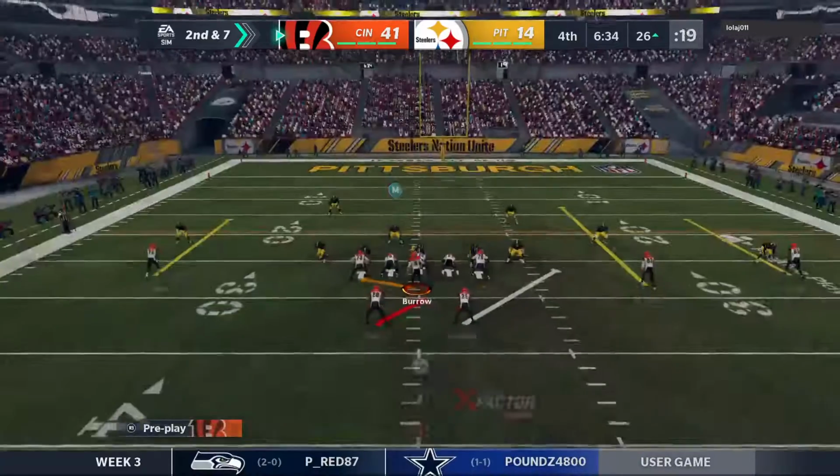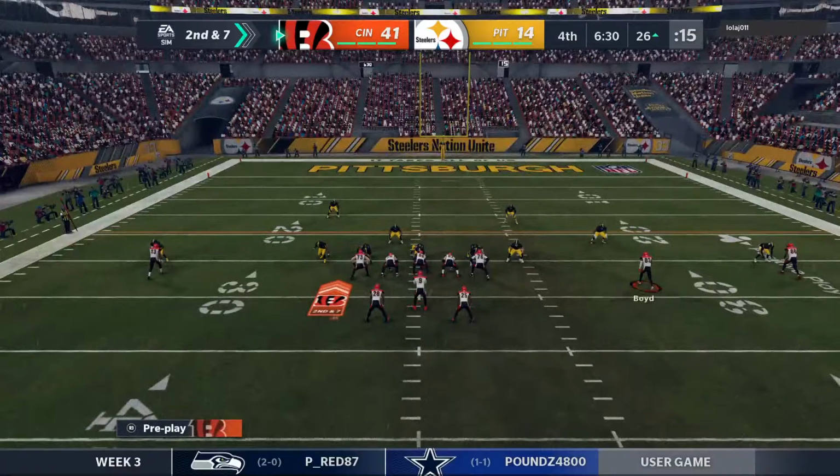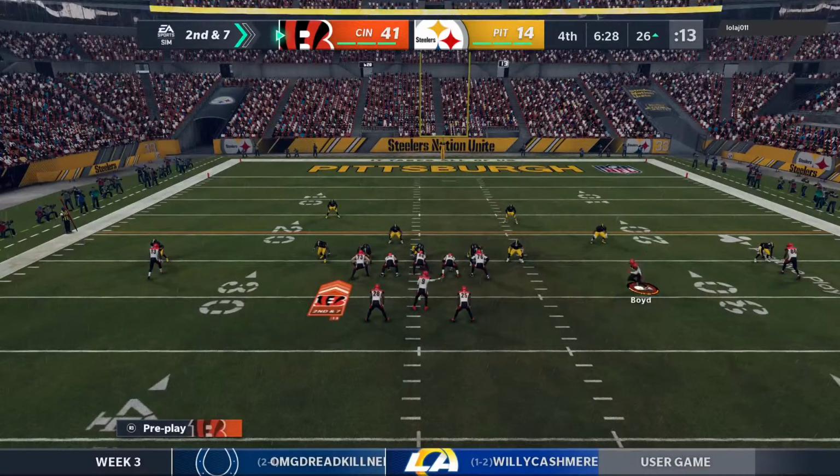Second and 7. You can't block me! You can't block me! Right here. Hey, smash! Mike 51. I got him!